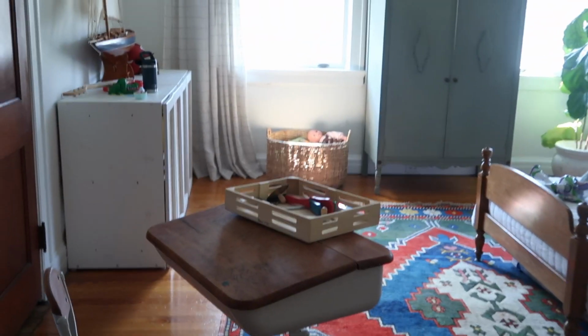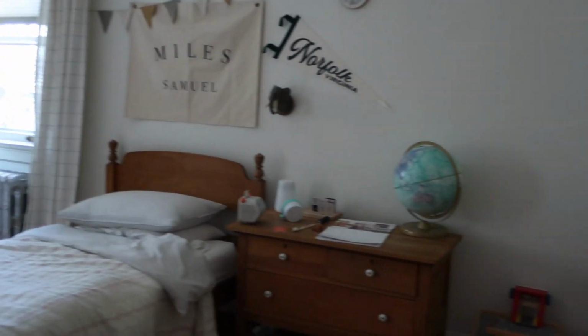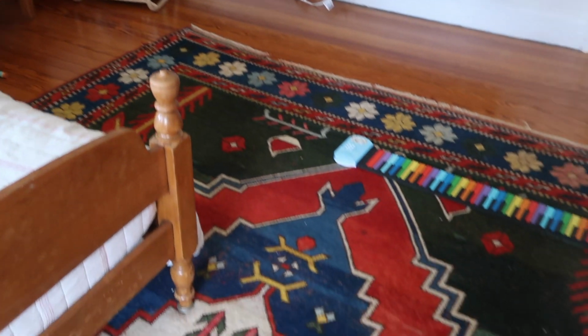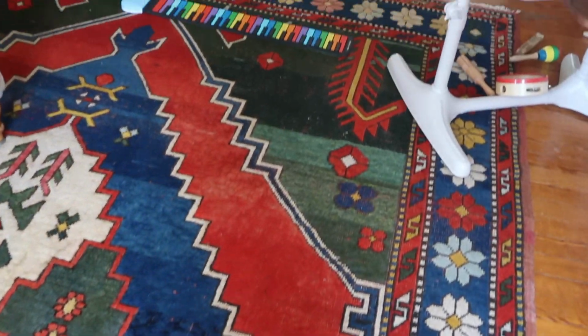And then my son's room is a little messy, but I did do a makeover in here right after we bought the house. This is actually one of the first rooms that I made over, but it's in need of another makeover. I still love this rug. This was also such a good find, but he's getting a little older, and I'm finding that the way that he functions in his room is changing, and we're even considering maybe when my daughter is a little older, having them share a room so that we can have a playroom.